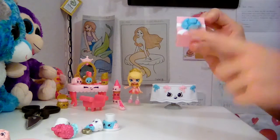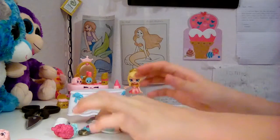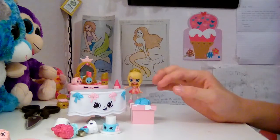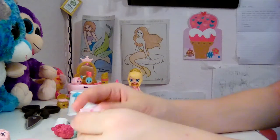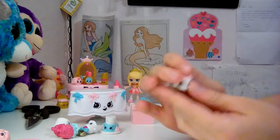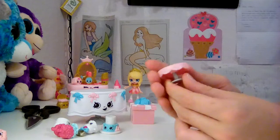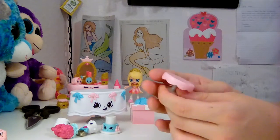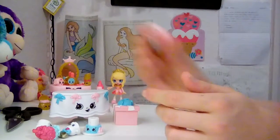Oh, that's so cute. It's got a little bouquet and little ribbons. Let's put this right next to this. And is it good? Let's see. Yeah. Okay, this is for the cake table. It's got little hearts on it to put onto the table. It's really cute. I recommend that.